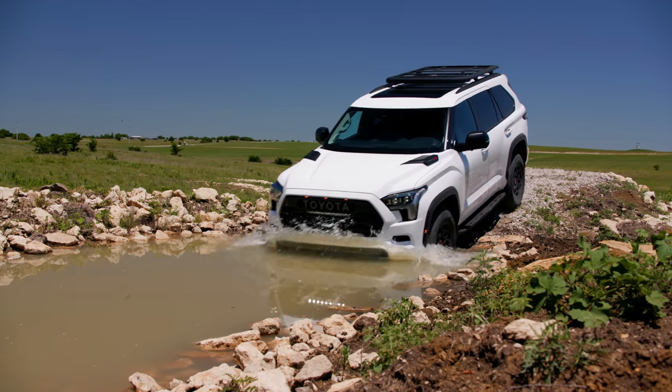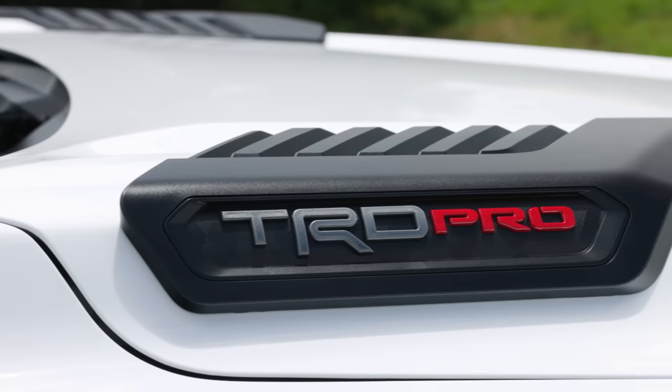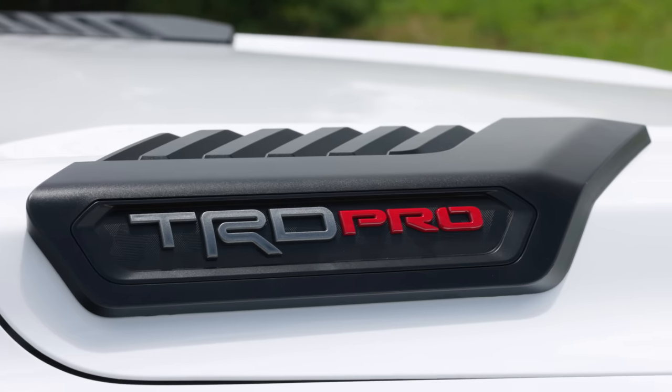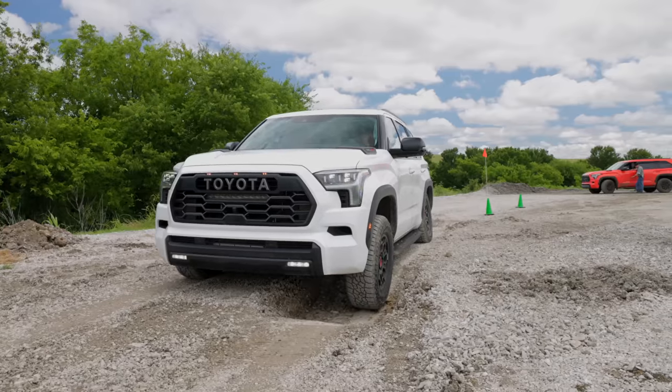This is the all-new 2023 Toyota Sequoia, and this one is the new TRD Pro trim. We're going to check out all the features and then take it for a drive. That's coming up right now on Driving Sports TV.